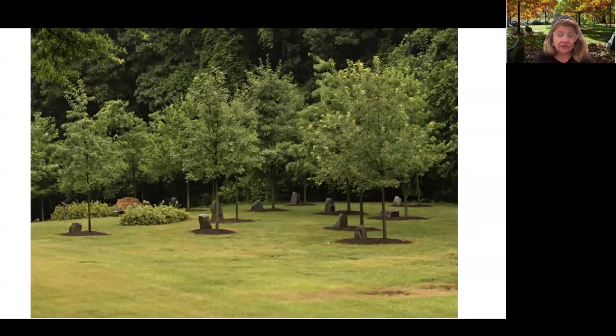And the goal was to plant 7,000 oak trees across the city, each paired with a basalt stone. Now, 7,000 trees, that's a lot of trees. And one artist is not going to undertake that, even if they have significant funds.